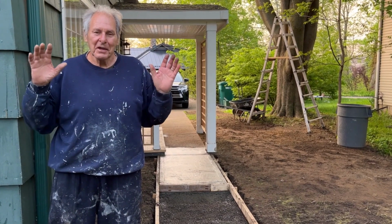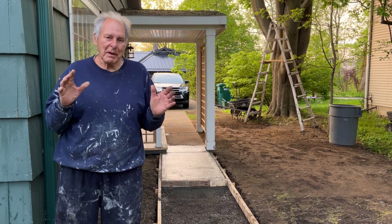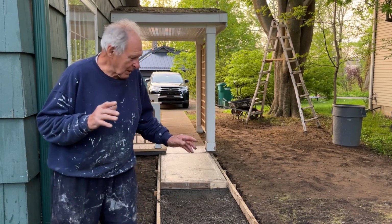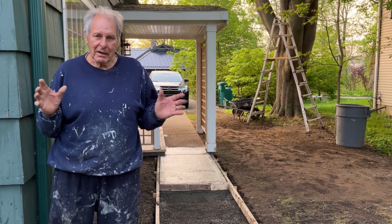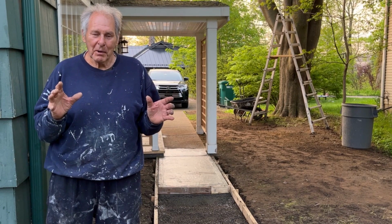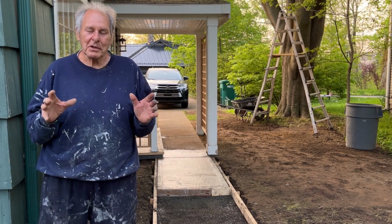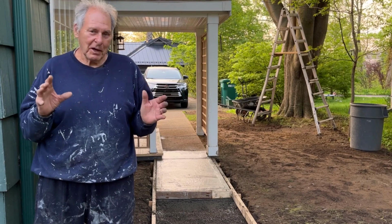As they say, the best laid plans of mice and men. We started off with 17 bags of 80-pound concrete, and we managed to get only that little portion done. So why is that? How did that happen? Well, it's simple. It's called miscalculation. So Barbara and I are going to be heading up to the big box tomorrow morning. We're going to rent one of their pickup trucks, and we're going to come back with another 25 bags of 80-pound concrete, and we're going to be able to finish the job.